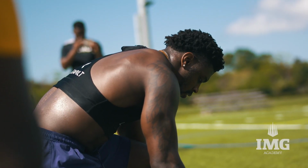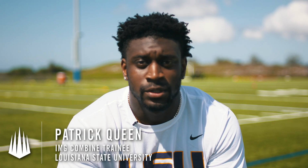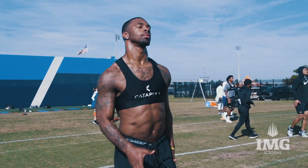My body just feels 10 times better than it has. With the sports science stuff that they brought in and put me through, I just had the utmost confidence, and we just came off the national championship. Body wasn't feeling too great after that, and I feel amazing right now, like the best I have in years.